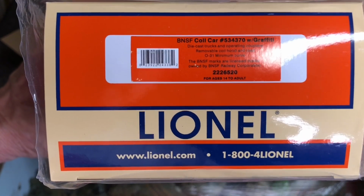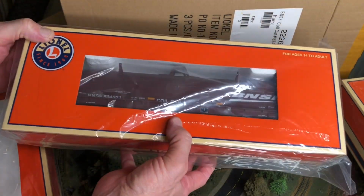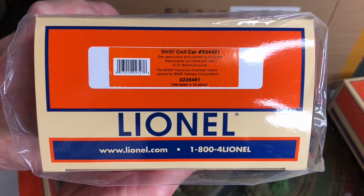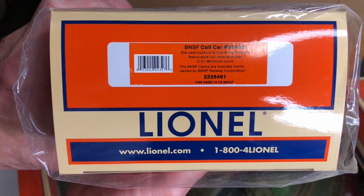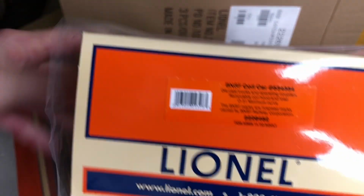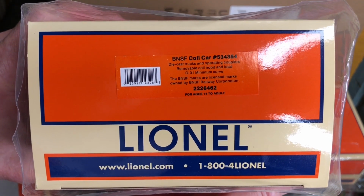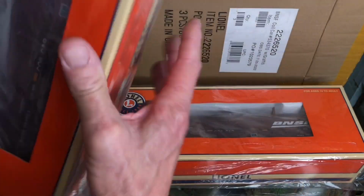This is the graffiti car box, which we already have opened, and I'll show you the other 2 boxes. This is the other box that we haven't opened yet. Unfortunately, the light is shining there too much. There it is. I'll bring it into focus there. That is our road number 534321. And then the other one is the 3rd one that I have. I like to get these complete sets. They're really nice. 534354 on that one. So these are old MTH tooling, and they're really nice.